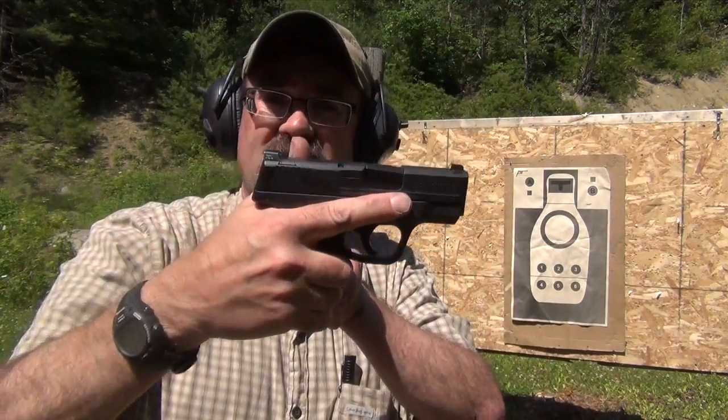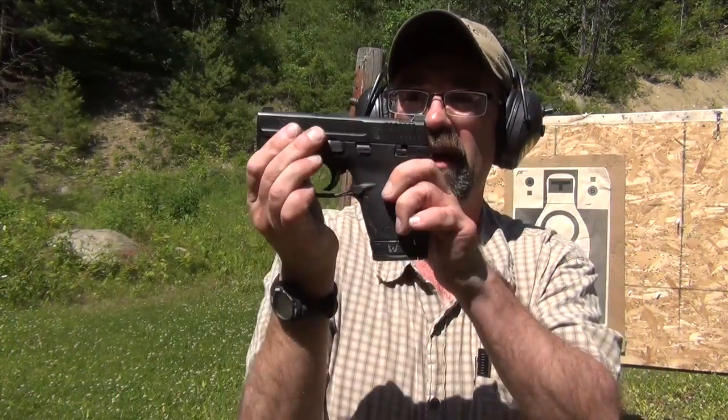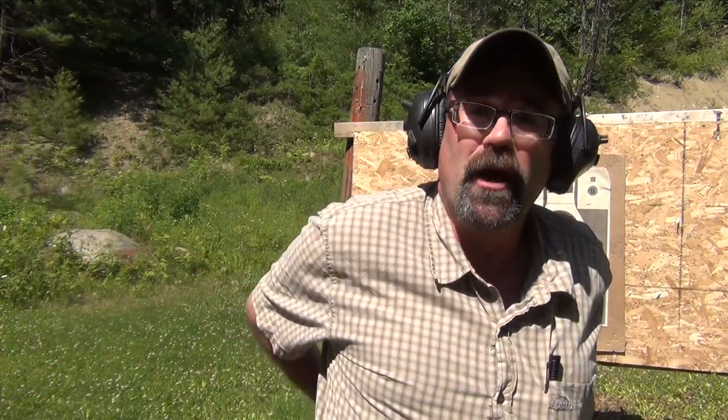However, if you are using the Shield, like I often do from a carry standpoint, I've got 8 in the gun with this magazine here, 8 plus 1 in the chamber. So that gives me 9 plus another 8-round magazine. Again, reasonable capacity, I think, for what most civilians would have to deal with in a defensive situation.